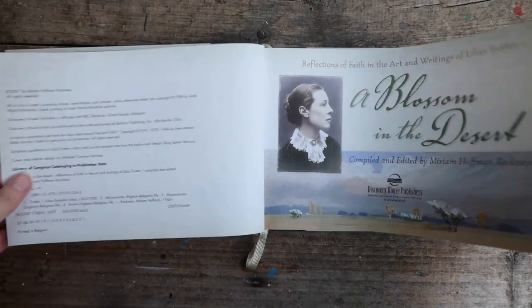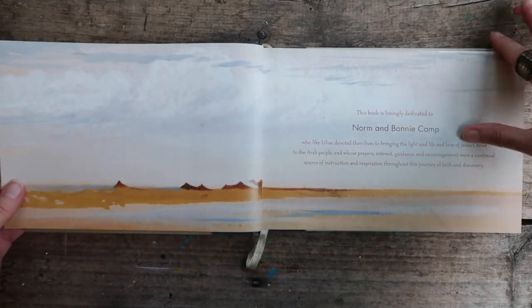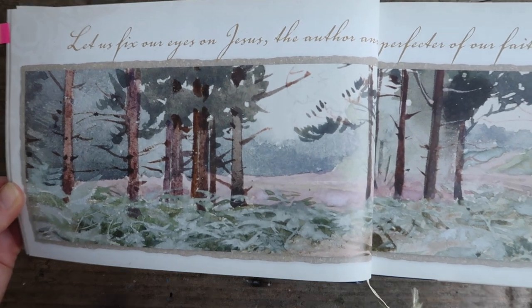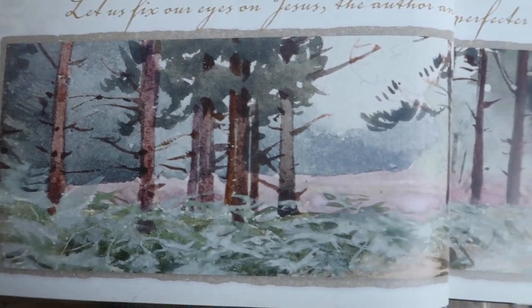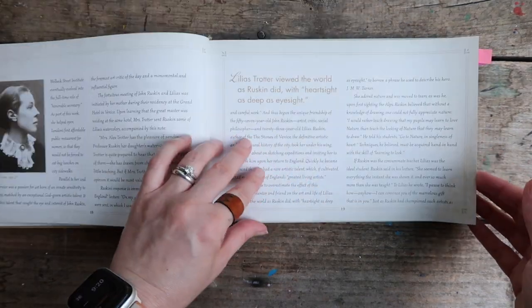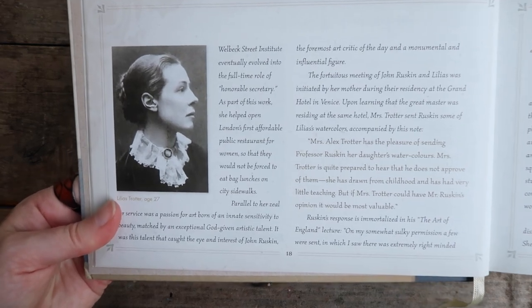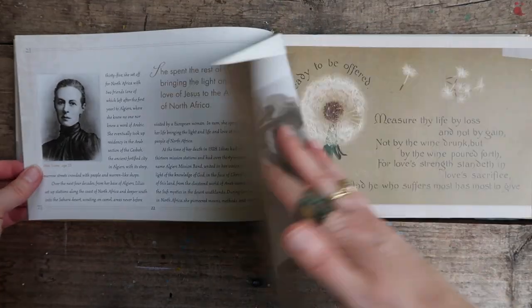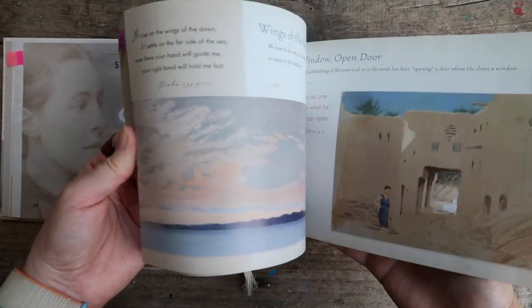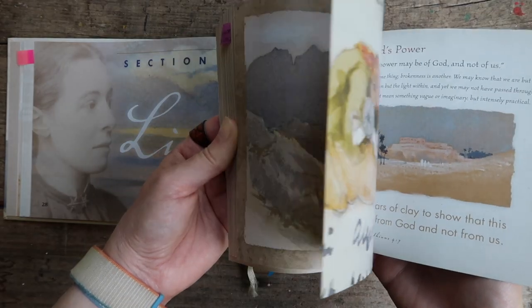This one I feel like is a little more serious. This is a book of Lilias Trotter's work. She is a Christian. She's dead now, but she was a Christian. And I read a biography of her. In her story, it shares about how she was an artist and a guy who was really big in the art world told her she could be one of the top artists, but she was feeling called to the mission field. It talked a lot about her struggle of this love of art, but really being called to God's work and what that looks like and how she used her art in the mission field. It was really, really inspiring.